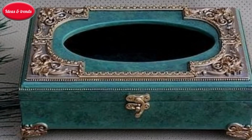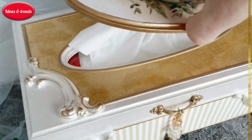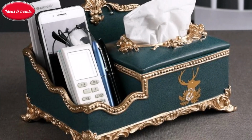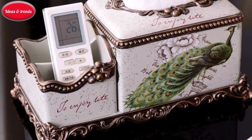Benefits of using a tissue box. Number 1. Convenient and hygienic access to tissue. A tissue box keeps tissues organized and easily accessible, which promotes hygiene and reduces clutter. Number 2. Aesthetic appeal. Tissue boxes come in a range of designs, enhancing the decor of your space while serving a functional role.